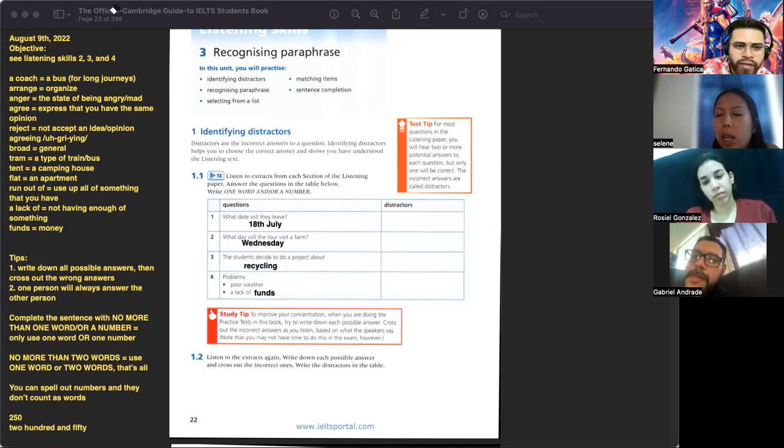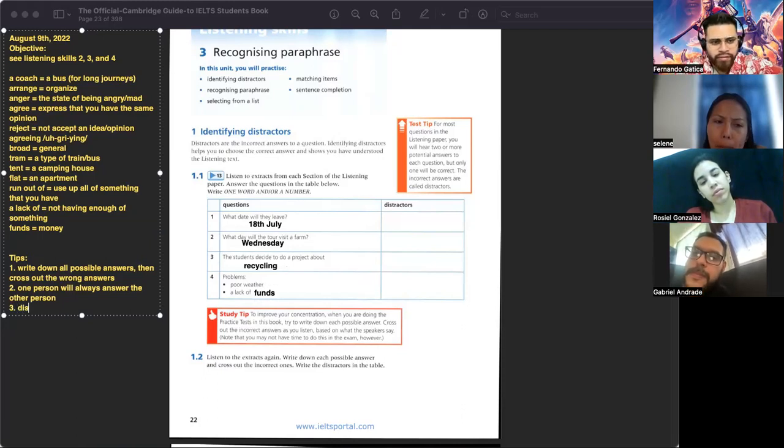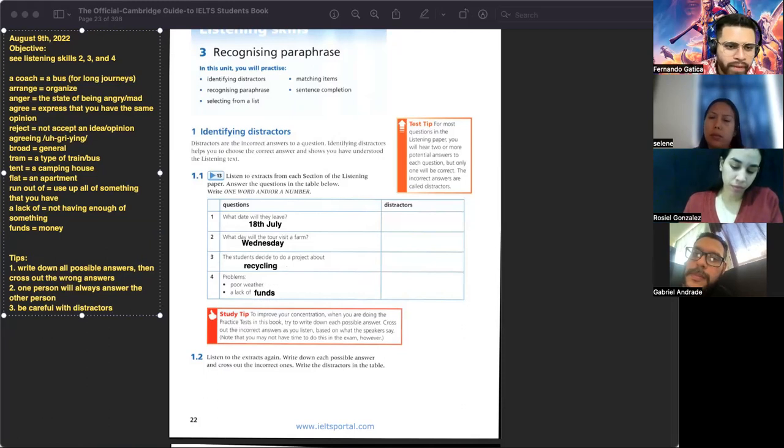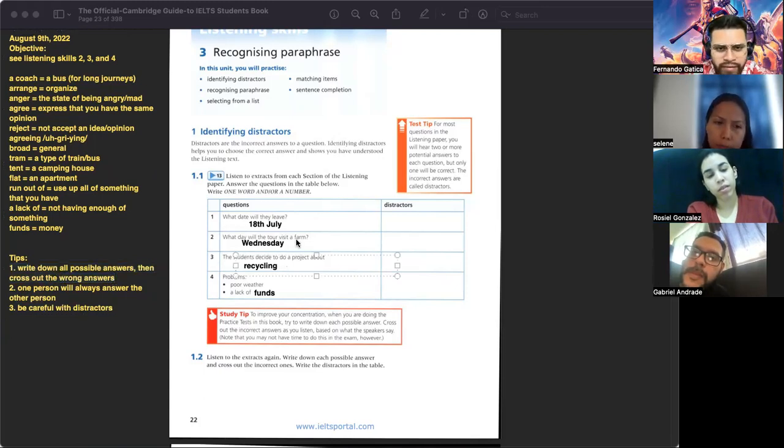Cool. So look, in the listenings, you're going to have these words called distractors. Distractors are potential answers, but they are not the correct answer. Okay. So number three goes hand in hand with number one. Write down the possible answers and then cross out the wrong answers. The wrong answers, they are the distractors.